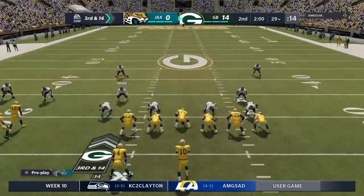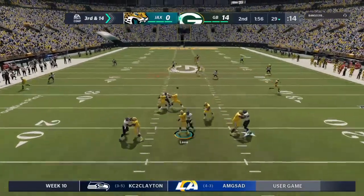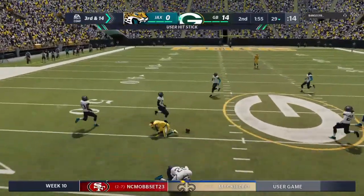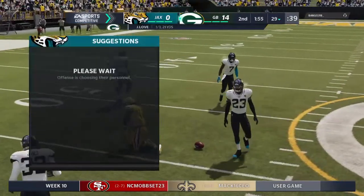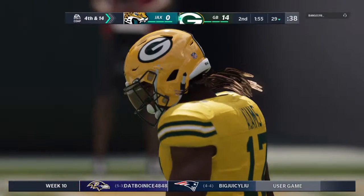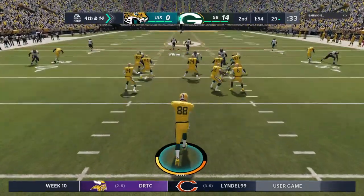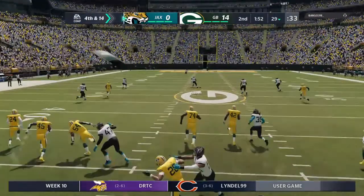3rd and long for Love. And that will be incomplete. That's an excellent job right there on 3rd down. Like any defense, you never want to let them get anything started, and that would have been a first down. Instead, you saw the contact on time, no penalty, and before this drive could get wings, it's 4th down.